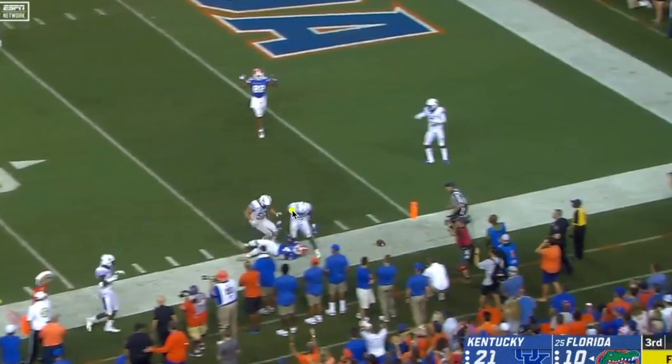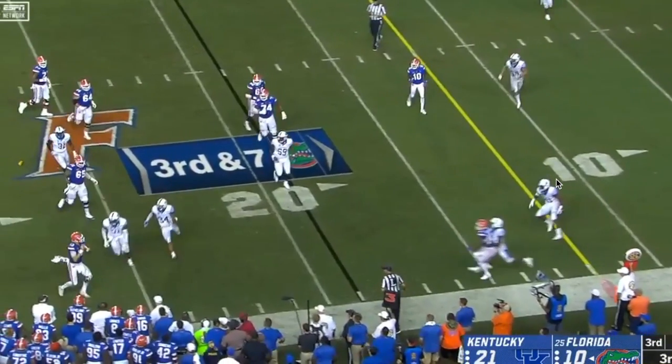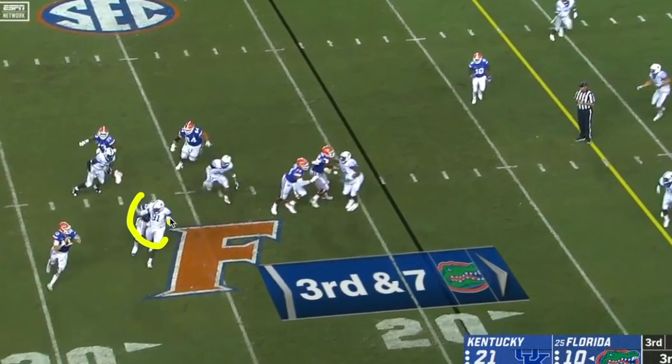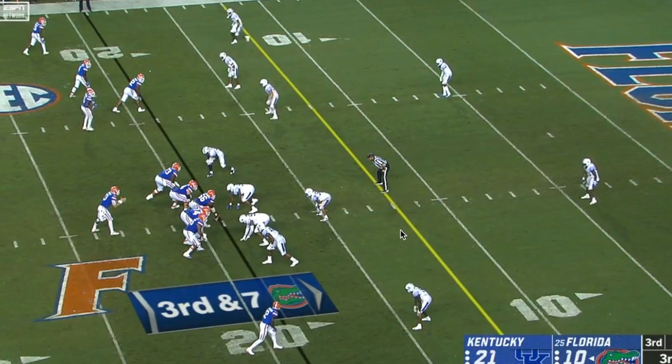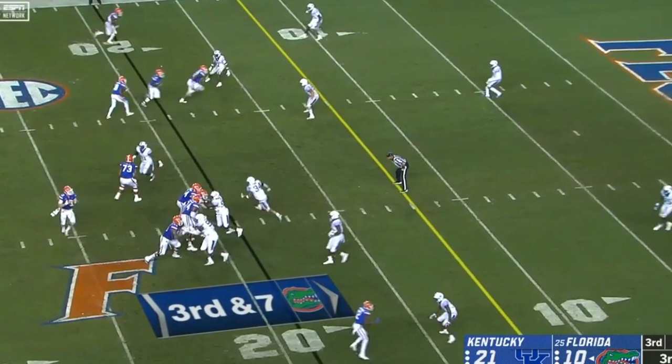So Toney drops the ball at the end, but it doesn't matter because, if you remember, on this play there was a holding flag that ends up declined. And the hold comes right here as Franks is escaping the pocket. So here we are right at the snap, and let's see what Franks' head does. He takes the snap, drops back, and he immediately looks left because Jefferson is their number one guy.